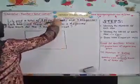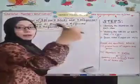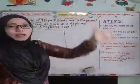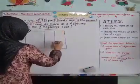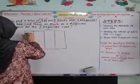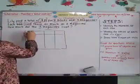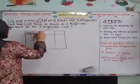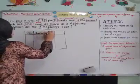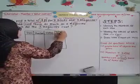Okay, so how many things are there? Number one, we have the number. We have the value column, number column, value column, and of course we're going to have the total value column at the side. So we're going to divide it into 4 equal columns. This is how it looks like, 4 equal columns. Okay, why 4? The number 1, of course here put items, right? Then after that will be the number. Here is my value. Here is my total value.